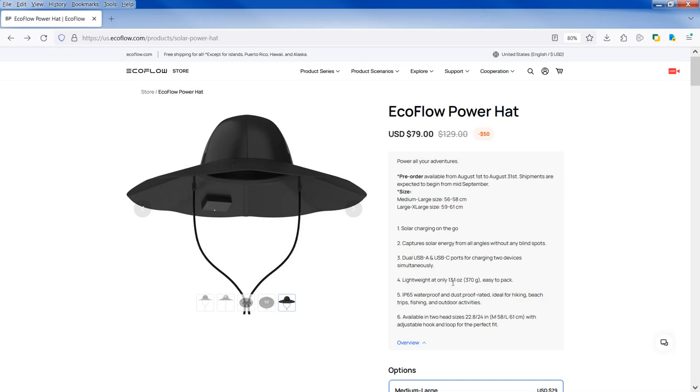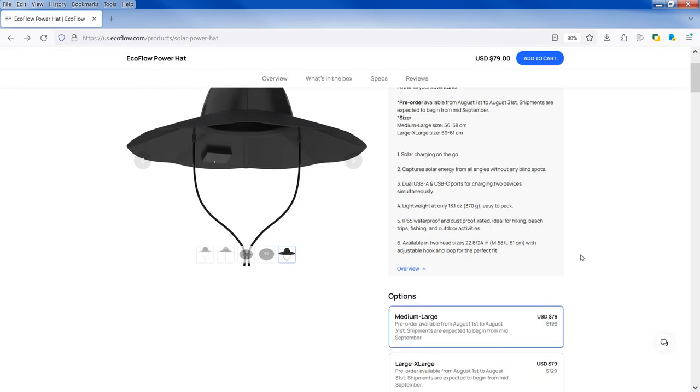Okay, so 16 ounces, is that a pound? I don't even know. Okay, so it's less than a pound. I know it's less than a pound. IP65, that means it's watershed, guys. I don't like them putting waterproof. I like watershed. Yeah, that's a whole other story.